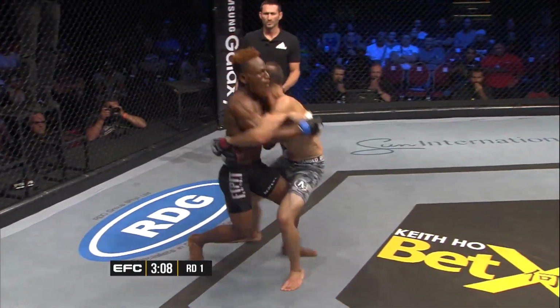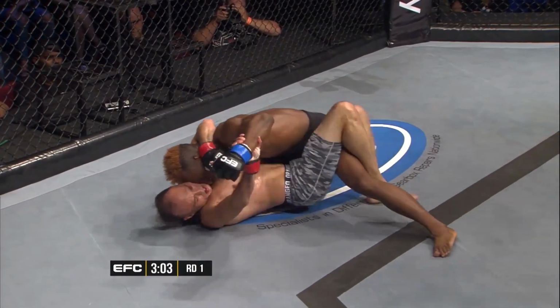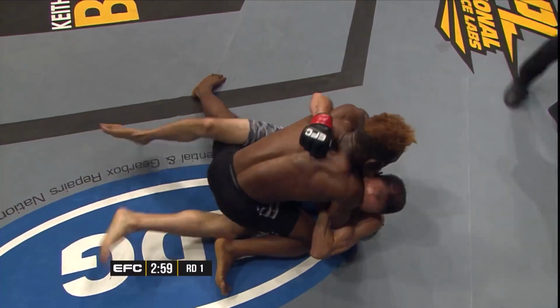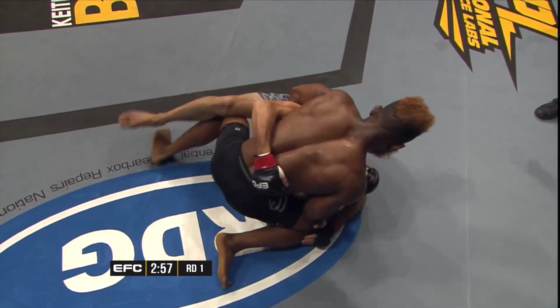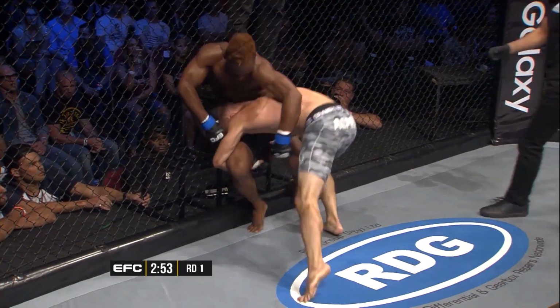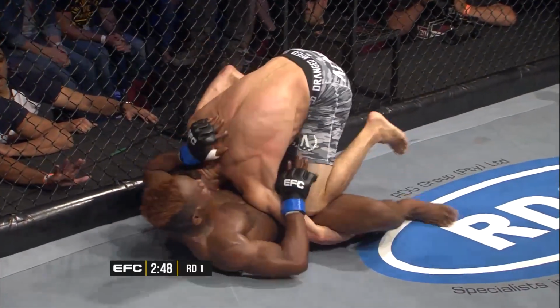Claude Ntumba lands a nice 1-2. Grant looks for the takedown. Ntumba fights through it again, gets the top position. Very, very nicely done. The Super Black Eagle, very, very strong on top. Absolutely, and now Grant's going to take some punches for his troubles. He's going to look for the takedown. He's got a double. He might finish this one quite easily, and he does. Nice double leg takedown by Aadam Grant.